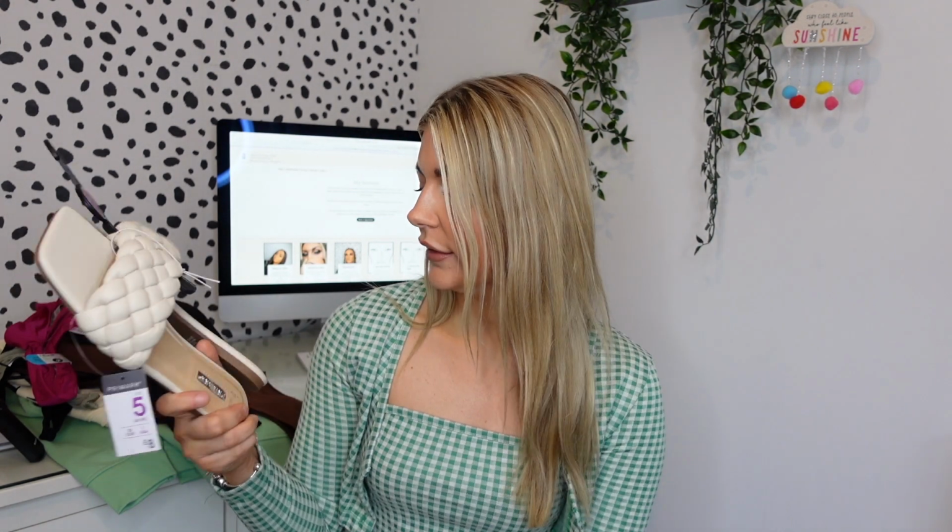They had this cream pair, black, yellow, and a few other colours, I can't remember. But I picked the cream because I thought it goes with more. And the black didn't look as pretty as the cream. Is it a cream? It's creamy nude, isn't it? Same thing.